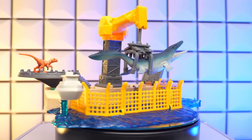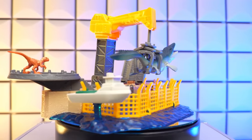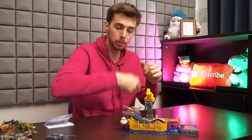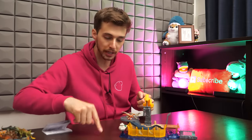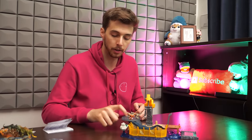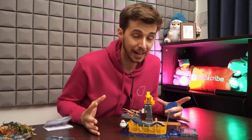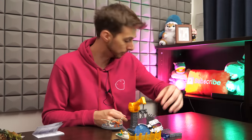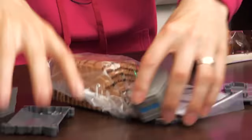As far as a playset goes, this would be really good to have at this size, and to have, you know, a crane working and maybe a crank to sort of lift the crane up would work really well. The spring-loaded thing for the Mosasaur to jump out and attack the Atrociraptor on the helipad would have worked really well. Would have been so good to have that as a set. But unfortunately, they didn't decide to do that. Okay, so let's do the other one.